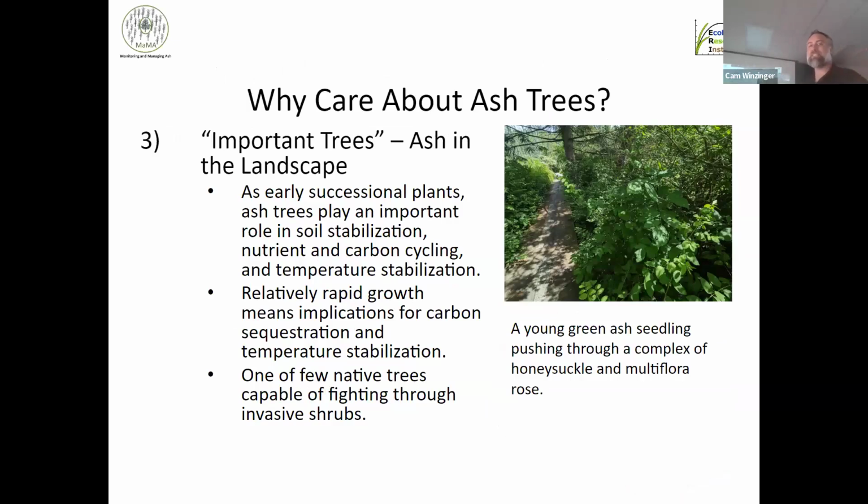And then on the landscape level, ash is an important tree. Going back to succession, ash trees stabilize soil. They play a role in nutrient cycling and carbon cycling. And of course in temperature stabilization, both through shade and through movement of water through the tree. Something called evapotranspiration provides planet-wide cooling services.